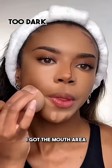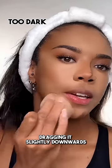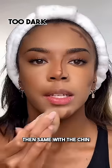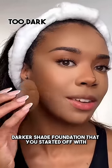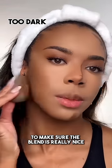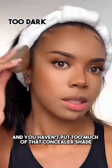We've got the mouth area. So I'm just blending along that line, dragging it slightly downwards, because then it looks like I have a natural contour right here. Then same with the chin, just blend that out. And once it's all blended out, if you need to, you can just go back in with the darker shade foundation that you started off with and touch up some of the areas to make sure the blend is really nice and you haven't put too much of that concealer shade.